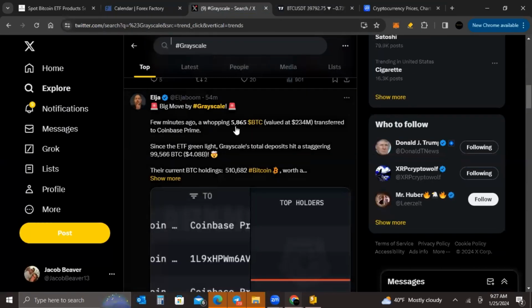This is one of them that we're looking at here for Bitcoin, that we would see continued selling. Something else I wanted to look at real quick: a few minutes ago, a whopping 5,865 Bitcoin valued at 234 million transferred to Coinbase Prime. Since the ETF greenlight, Grayscale's total deposits hit a staggering 99,000 Bitcoin, that's over $4 billion.